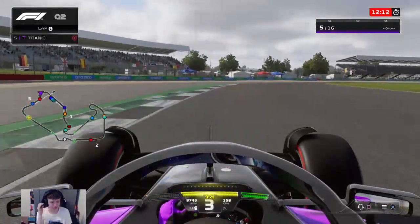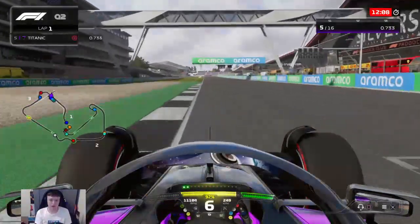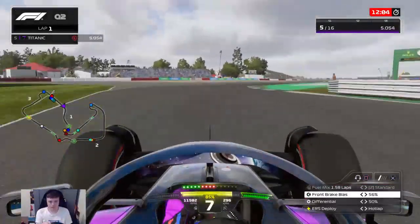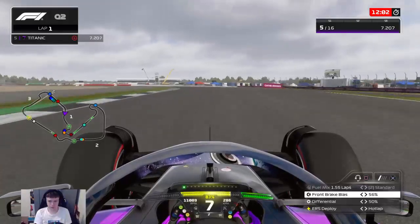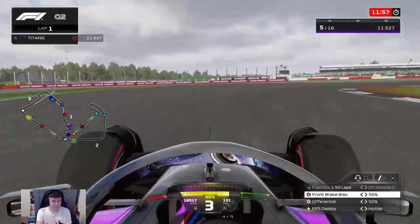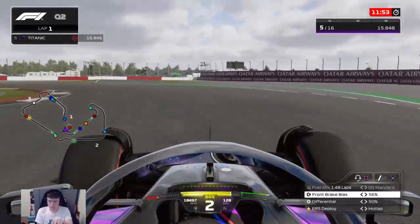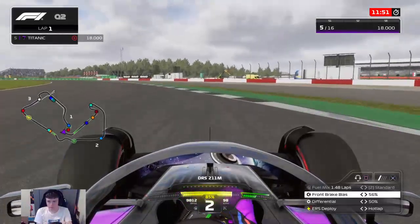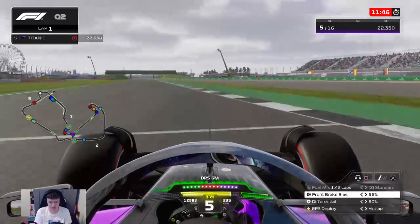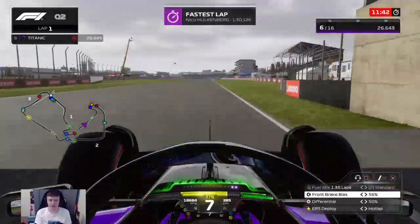Through the last section of corners, we're going to ride that curb quite aggressively. We're going to lose a lot of time off the start here. We can take that flat. Now I've realised anyway. Onto the DRS straights, the first of two. Let the car run wide a bit there, gains you more speed.